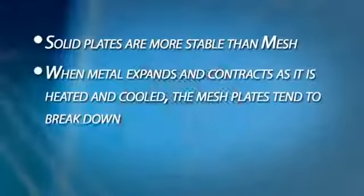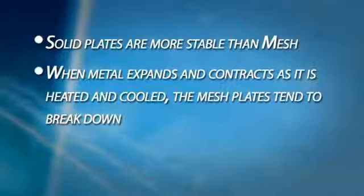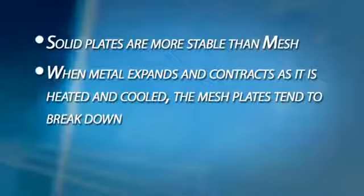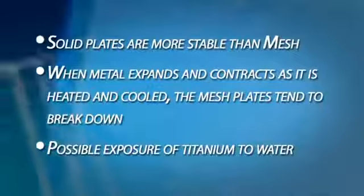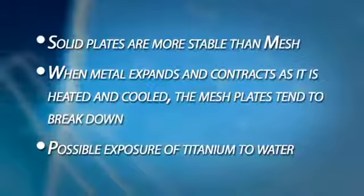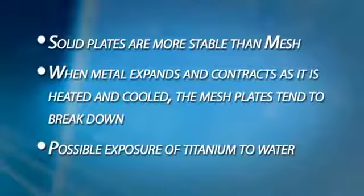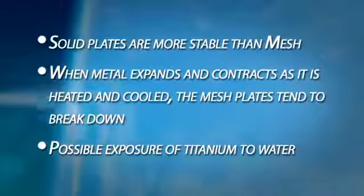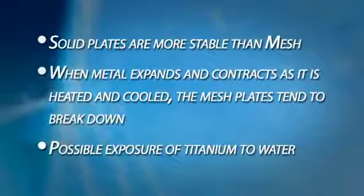The drawback is when metal expands and contracts as it is heated and cooled, the mesh plates tend to break down, thus reducing the ability of the plates to produce alkaline ionized water for more than a few minutes at a time. These cracks also expose titanium to the water, which then creates potential health problems. Mesh plates are a way for a manufacturer to save money in production while having nothing to do with increasing the quality of the water. The plates are the engine of this machine. Obviously, you can produce a smaller engine for less money than a more powerful one.